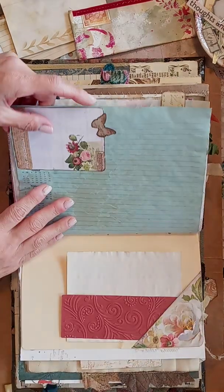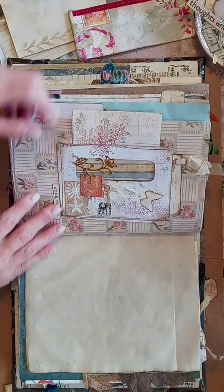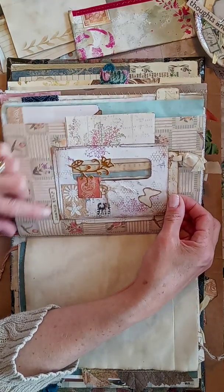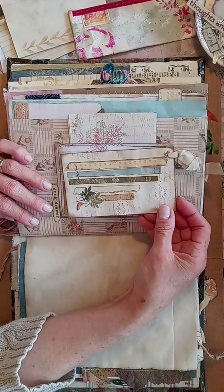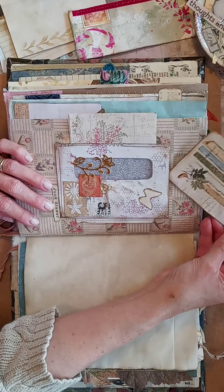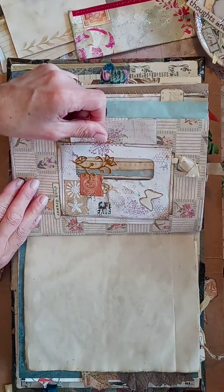Top tuck, a cluster, a junk mail pocket, which is also a belly band. It says junk drawer. I made a tag using Corey Dahman's ideas of using tiny paper strips and inking each one, kind of in neutral tones. Then putting it into the junk mail pocket and only gluing the top and bottom of the junk mail pocket so that it can be used as a belly band.